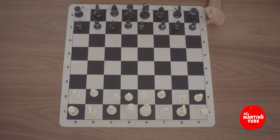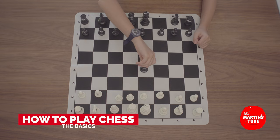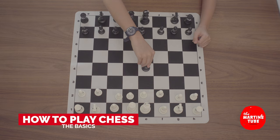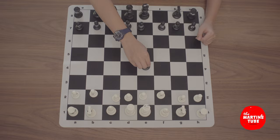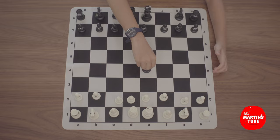Now the bishop. The bishop may move any number of squares diagonally. So the bishop can move like this. The bishop, like this. So he can move in an X sign, like this. So diagonally. Not vertically or horizontally, just diagonally.